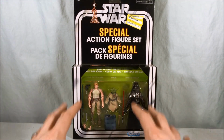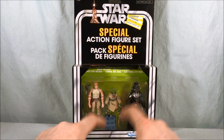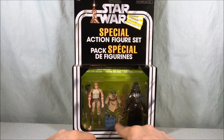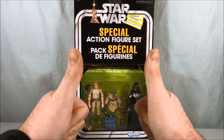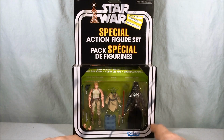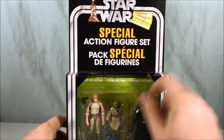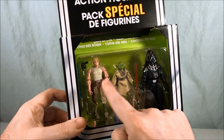Although this makes me think if they're going to do a 3-pack, give me Mando, give me Cara Dune, and give me a baby Yoda with a little pod they keep him in. That's what I'm talking about. That's what I want. Make that 3-pack, Hasbro. And then I'll pay the full $40 for it. As long as Mando's arms don't look like this.